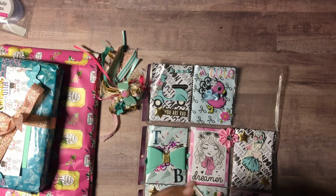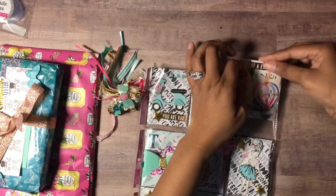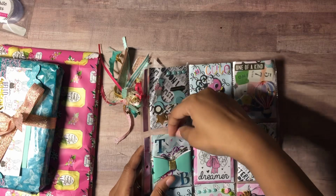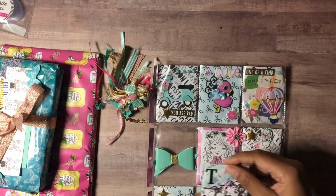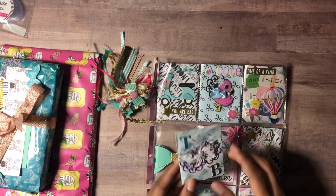Thank you for sharing this with me. I am definitely going to cherish this as well. And the next one, she has TB. Oh, that's so cute. And this beautiful bow. And she put one of them on the outside. I like this. Oh, that's so pretty. And then she layered it with different butterflies. And that little flower. Oh, my goodness.